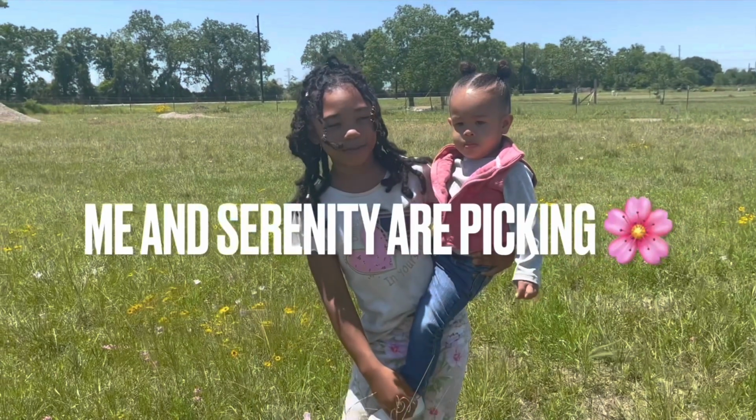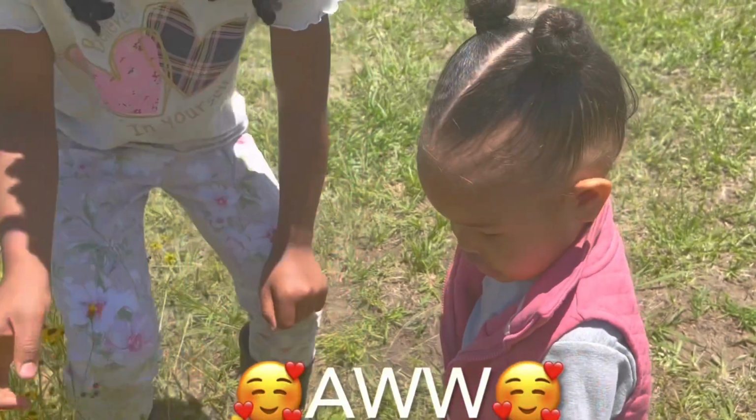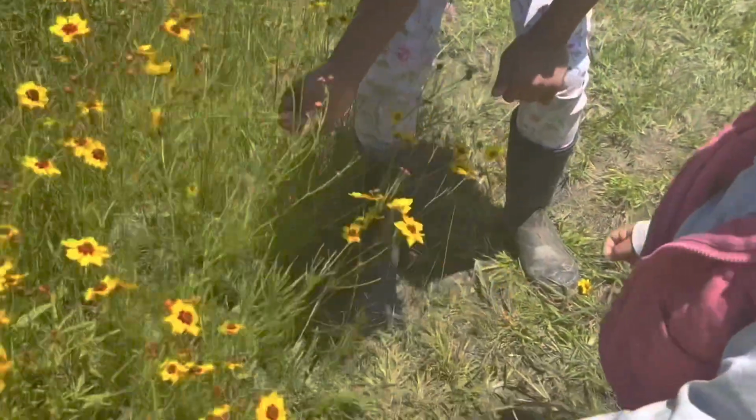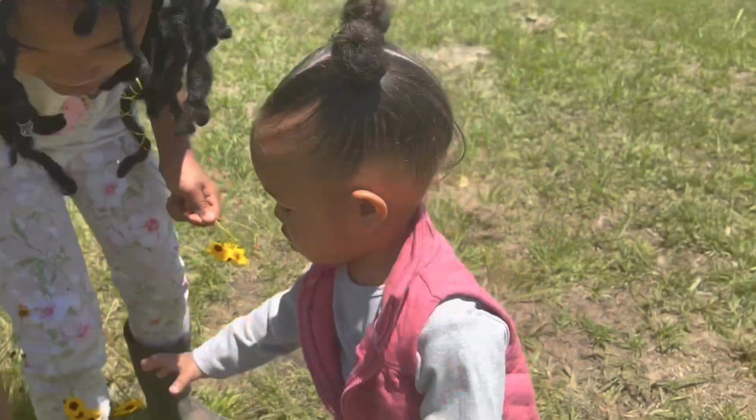Today, me and Serenity are going to be picking flowers. All right, Serenity, let's start picking, okay? Let's go. Aren't these such beautiful flowers?